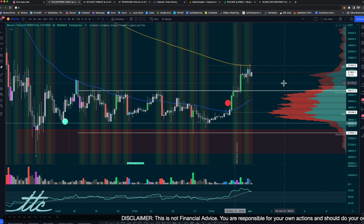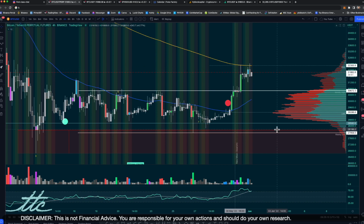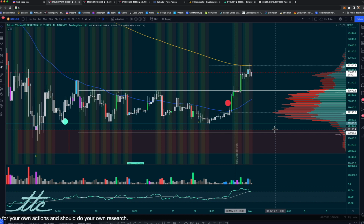Whichever one it is, irrelevant. Point being, we don't want to see it come back and completely fail. And we do have some warnings that that is still a possibility at this point in time. So we're going to talk about that as well.